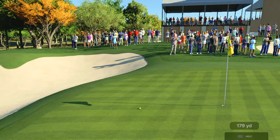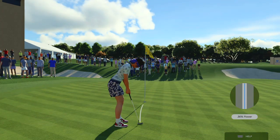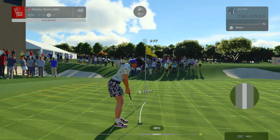Oh, good shot that, right inside the range. Gotta like their chances from there. And just about 8 feet left to the hole. This is what they have left for birdie here.